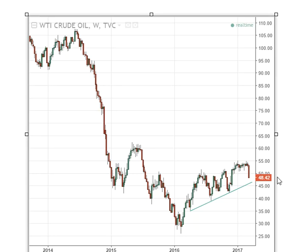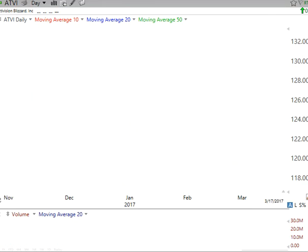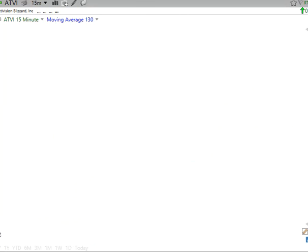I think that next week you're likely to see it come down towards this trend line. That's basically the trend that was established early 2016. So it looks like oil is likely headed for that trend line, and there's problems with oil basically. So that doesn't mean there has to be problems with the rest of the market, but it's just something to be aware of.